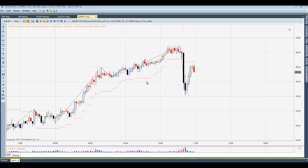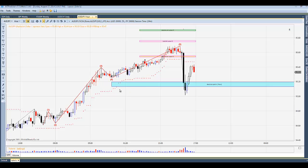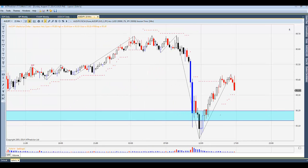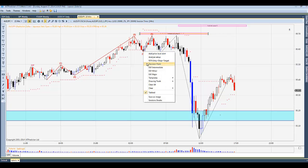So what I was seeing on the 60-minute chart is we had a 5-wave pattern up here. Here's the 60-minute wave for DP. Alright, I went to the 15-minute chart, which was also 5 waves up on the 15-minute chart, and I sold in here.